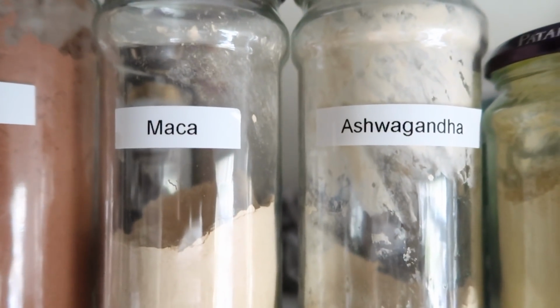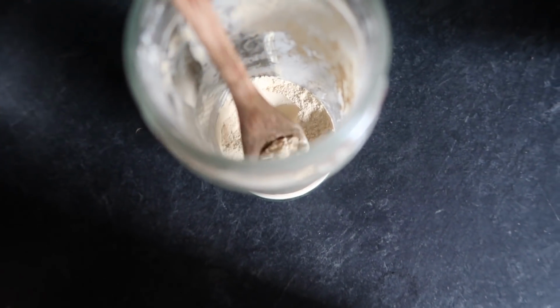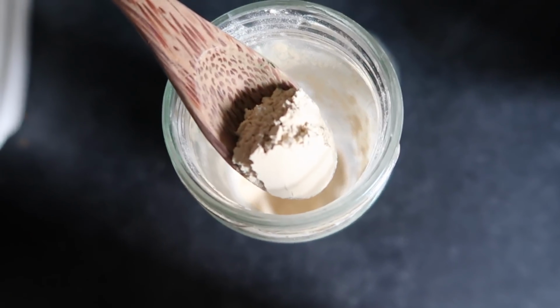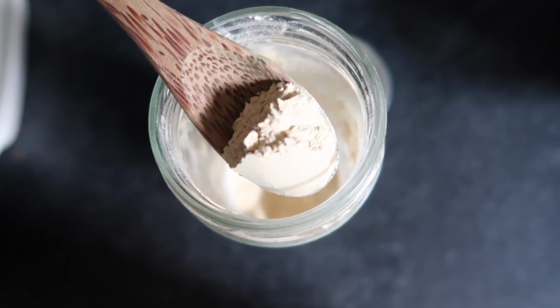Ashwagandha is an ancient healing herb that has been used in Indian healing ceremonies for thousands of years. So all adaptogens relieve stress, but ashwagandha is known as like the holy grail of the stress relieving adaptogen world. There have actually been many studies on it and they show that it can significantly reduce depression, anxiety and insomnia. It is shown to reduce stress by 44%, by reducing cortisol, which is the stress hormone, by 28%.